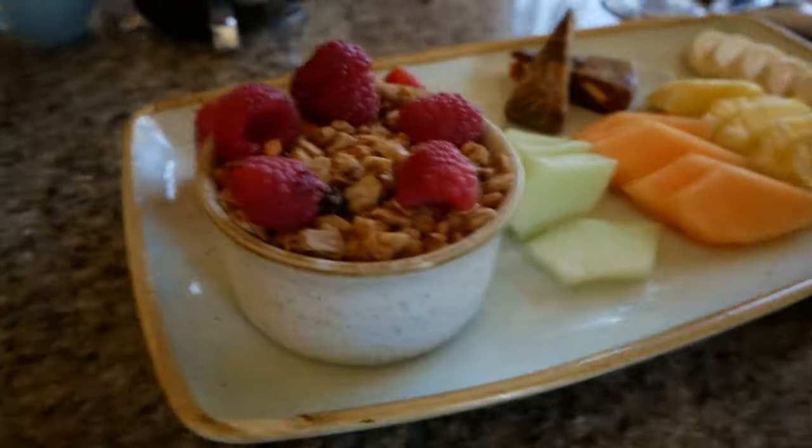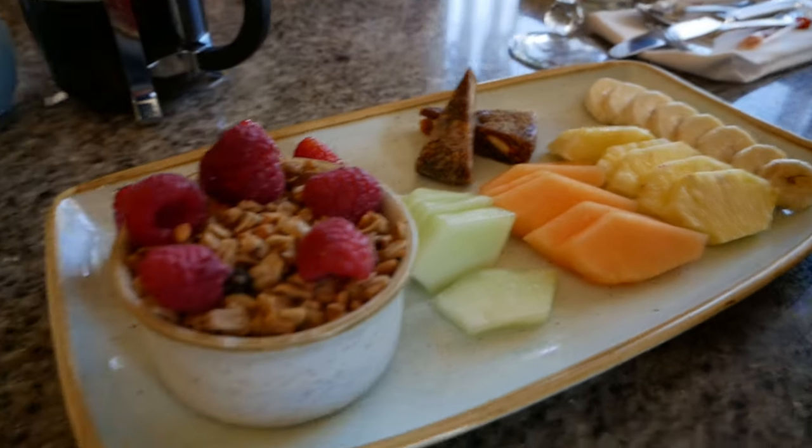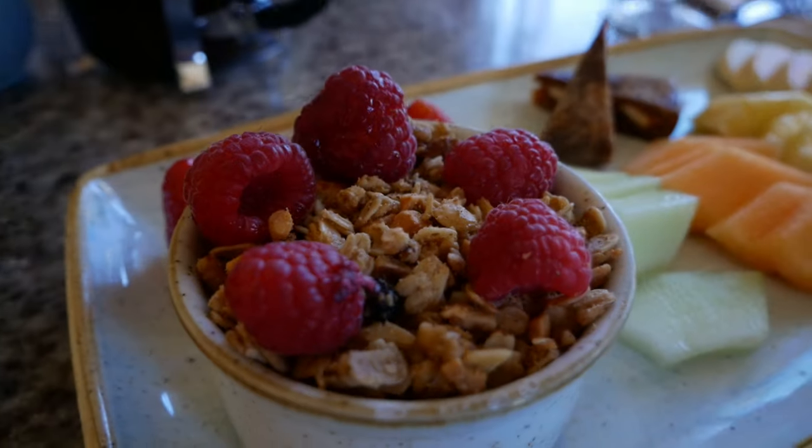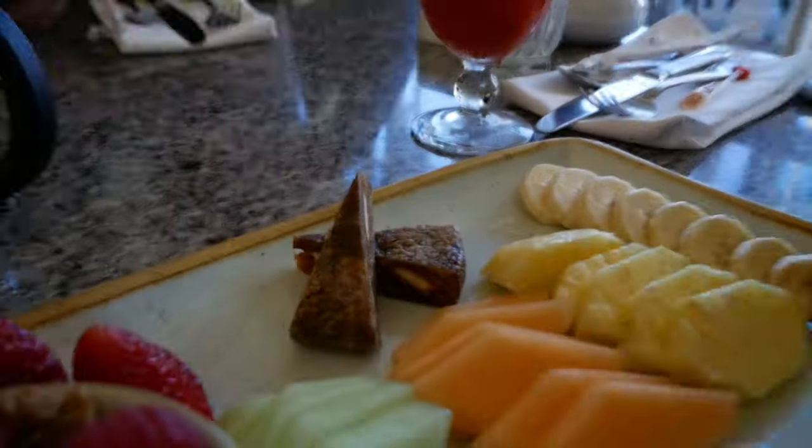Our drinks, we did get this yogurt parfait plate that looks actually really good. It's got bananas, pineapples, cantaloupe, some melon, oats, raspberry. That's gonna be like a fig Newton right there, I think. I'll eat that. All right, so we finished up at the Grand Floridian Cafe, heading on up to the monorail, and in just a moment we'll be stepping into the Magic Kingdom.